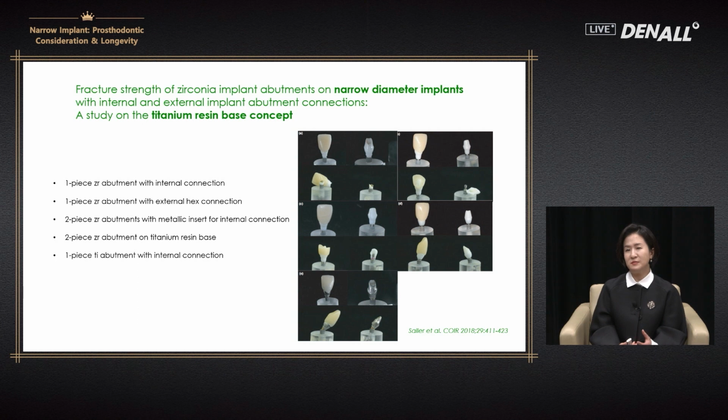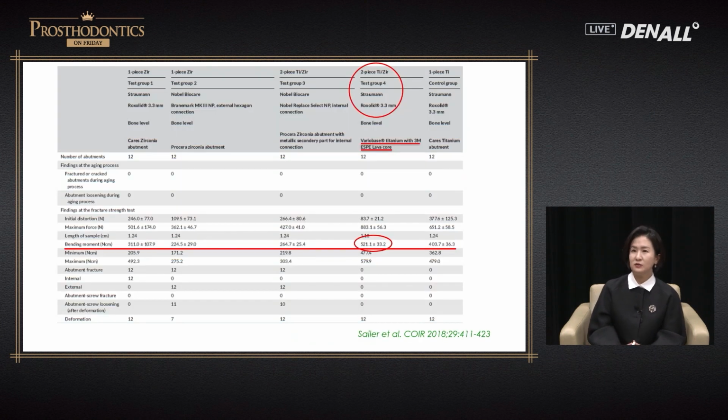Regarding the concept of the titanium resin base, there are studies regarding the fracture strength, one-piece type, internal connection versus external connection. So those are the two groups. Among the internal connection, zirconia abutment and titanium resin base, and titanium abutment, one-piece titanium abutment group, the fracture strengths are compared in this paper. Rather than the titanium only one-piece abutments, titanium resin-based concept group shows higher fracture strength.